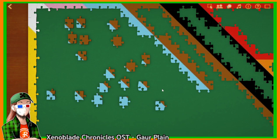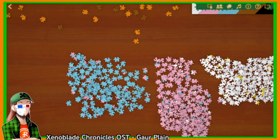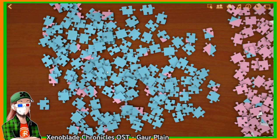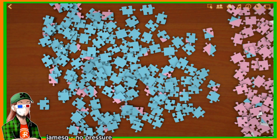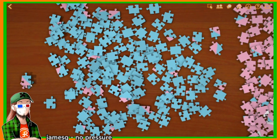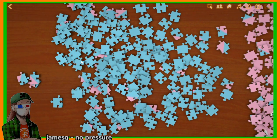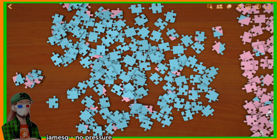There is a blue piece with some brown that we're missing. We didn't go through the entire thing here, so it's very possible that it's still buried. I'm just gonna pull these out preemptively. Why is there just a pink one there?